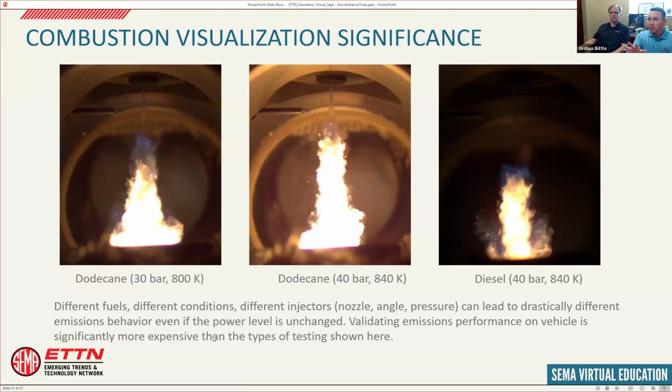And so qualitatively, we can look at different operating conditions, different fuels. So the left two are the same fuel called dodecane at different pressures and temperatures. The middle one has a higher pressure and slightly higher temperature, and we can see quite a brighter flame. There's more soot. On the right is diesel at the same condition as the middle. So pump diesel is less sooty than this dodecane, but in future application, we can test different fuels, different pressures, different injector geometries, and see how these qualitatively behave.